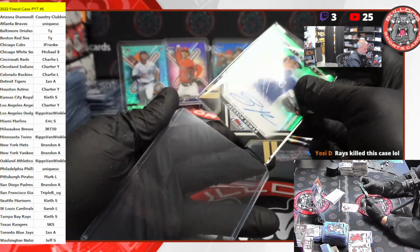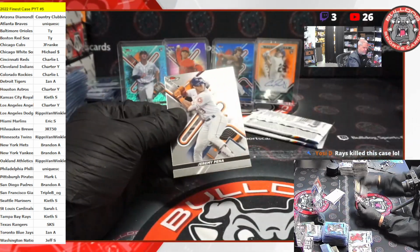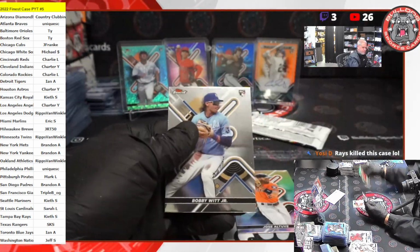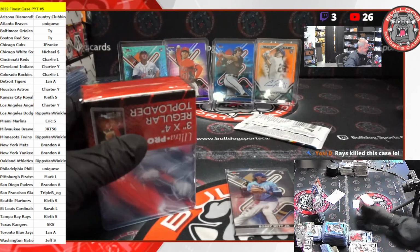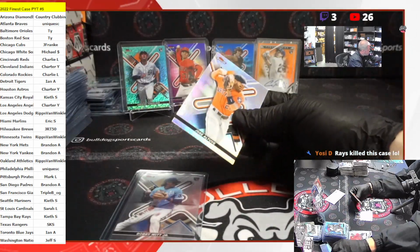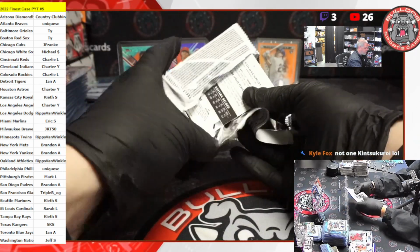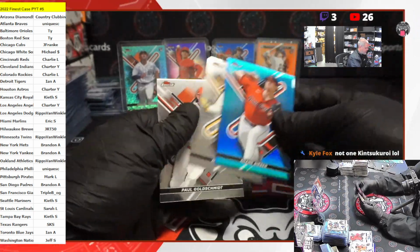Had all kinds of success today. Green Wave, Kowar. That was an odd case of so many Finest moments or Finest rookies, wouldn't you say? That was a strange case all around. Altuve and a Witt. That was a direct from Topps case. This one came directly from Topps. Mirez, a blue Shane Bieber.